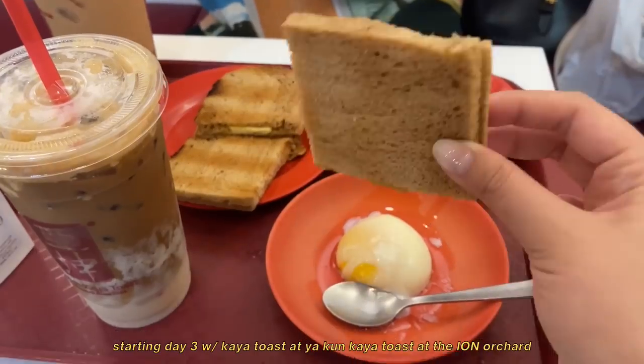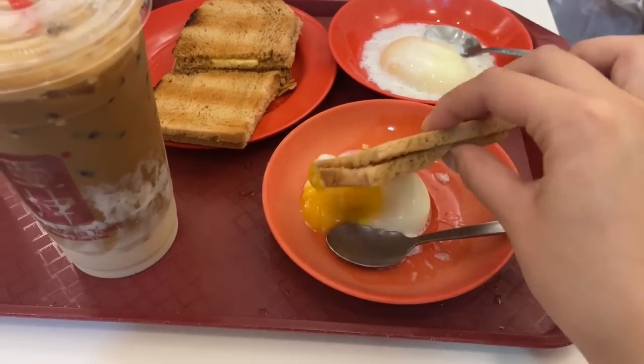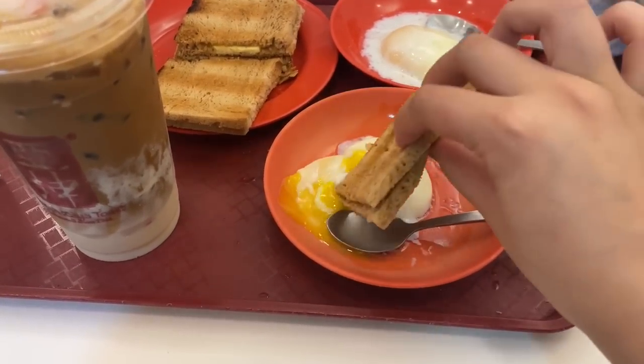Finally got our Thai toast. Let me dip it in here. Can't go wrong with Thai toast and butter.